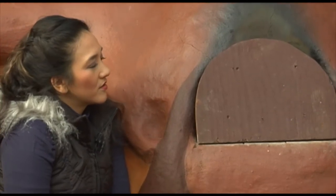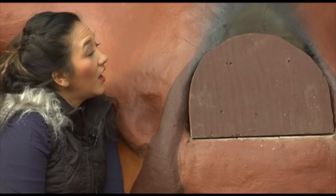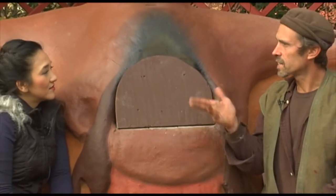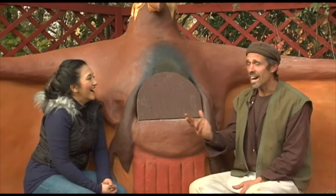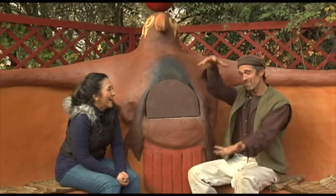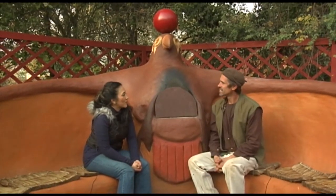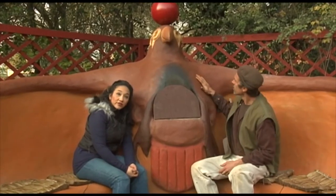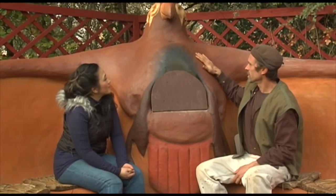And as far as ovens go, the more it gets used, the stronger it gets. So this is going to be here forever. I mean, there's nothing that's going to cause this thing to collapse, I can't think of anything. I guess if a big construction ball came and smashed it. But other than that, it would stay for 600 years. It'll be here a lot longer than we are.